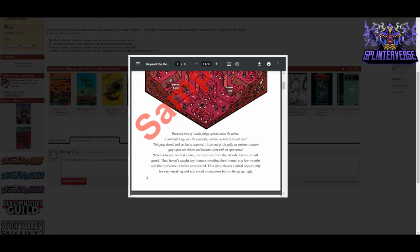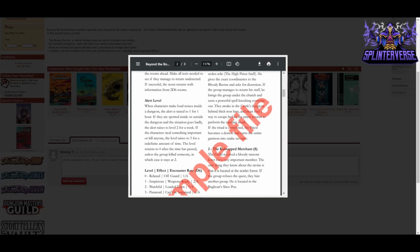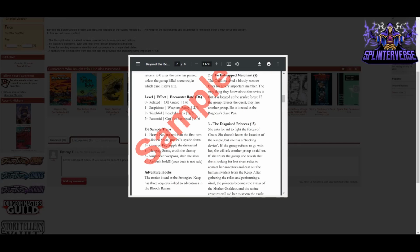It says, when adventurers first arrive, the creatures from the Bloody Ravine are off guard. They haven't caught any humans invading their homes in a few months, and their presence is rather unexpected. This gives players an initial opportunity for easy sneaking and safe social interactions before things get ugly. So it talks about alert level, etc. But interesting, it goes from relaxed all the way to paranoid. So there's 4 levels of alertness.